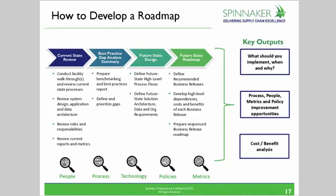This isn't just a decision made within one piece of a silo. This is across the entire organization. Then what are the impacts on our people, our process, our metrics, and our policies? What improvements do we have to make to do that? And finally, and probably most importantly, what are the cost-benefit analysis pieces of this roadmap that will make sense for us at the C-level when they start asking why I am spending this kind of money? Here's the cost and benefit analysis for each of those, and here's where we're going to see those across the roadmap.